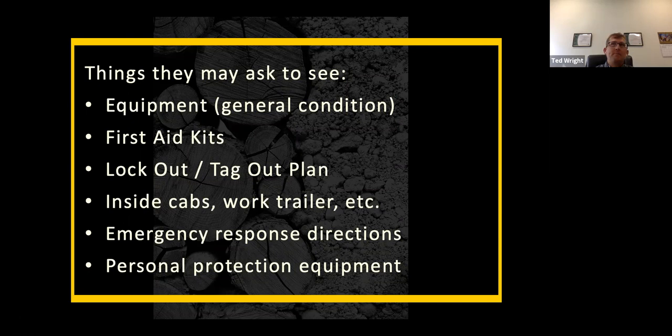First aid kits. They'll probably want to look at your first aid kits. I think it's a telltale sign of whether somebody's keeping up with a safety program or safety plan. If the first aid kits are rusted and full of pine needles and leaves and haven't had any replacement, that's going to be a red flag that you're probably not taking it seriously. When first aid kits get old and crusty and outdated and rusty and full of dirt and stuff, they're not going to work as well when you need them.